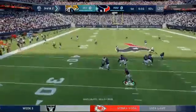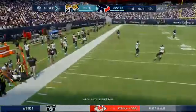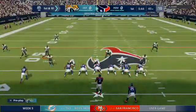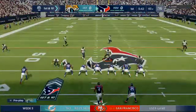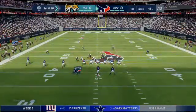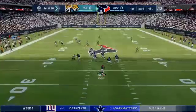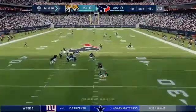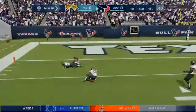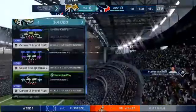3rd and 2, Watson. He's got his target, it's Cobb. And he'll go out of bounds, it appears right at the 45. A second catch for him today, and it'll wind up a 1st down. Watson, he fakes to Johnson and now looks to throw. Lets it fly deep for Cobb. And that's going to be incomplete. Too tough to hold on to that one.